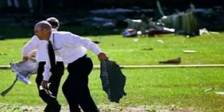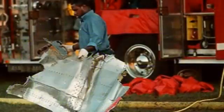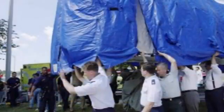Why is there absolutely no trace of the wings outside? In fact, why are there no pieces of the aircraft at all? Not one seat cushion, engine, vertical stabilizer, nothing. 100 tons of titanium, steel, and aluminum, gone. The only pieces of debris on the front lawn of the Pentagon were light enough to have been carried by hand, and employees from the Pentagon were seen carrying away a large box shrouded in a blue tarp. What was in that box? Why weren't we allowed to see it?